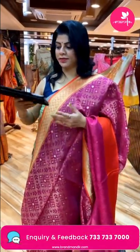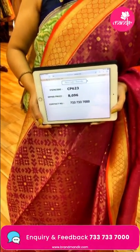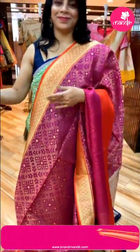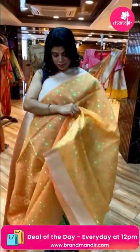Pricing and details: 8096, CP 69623 is the code. Yes. Next saree.